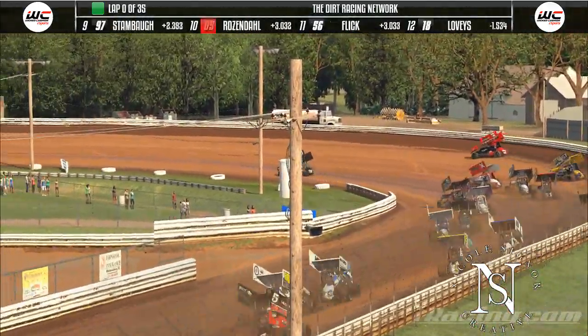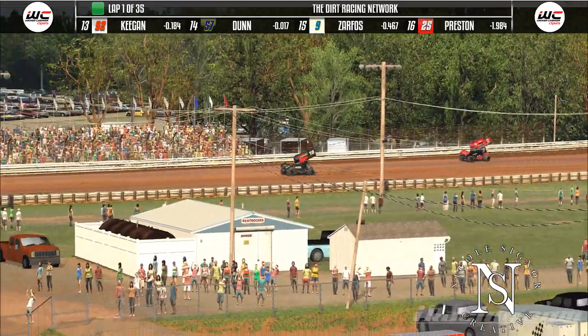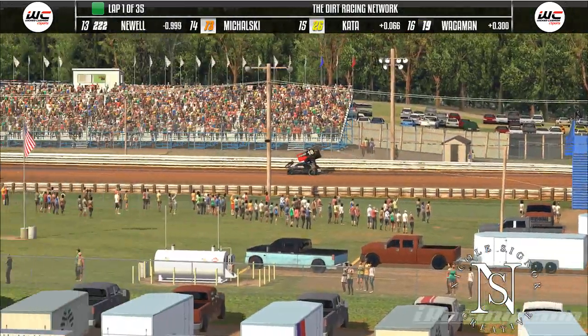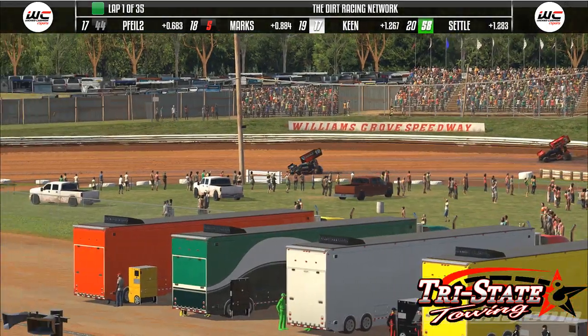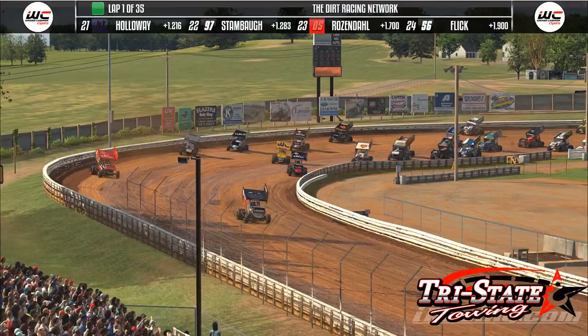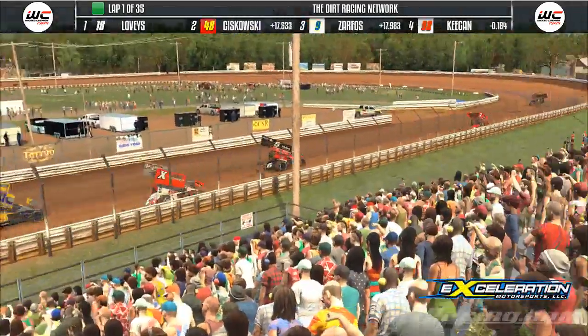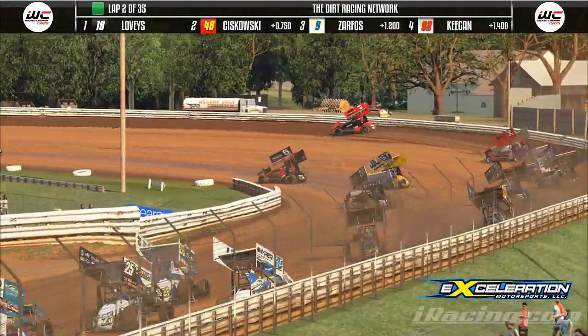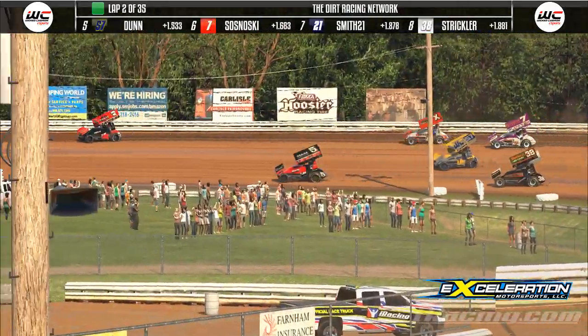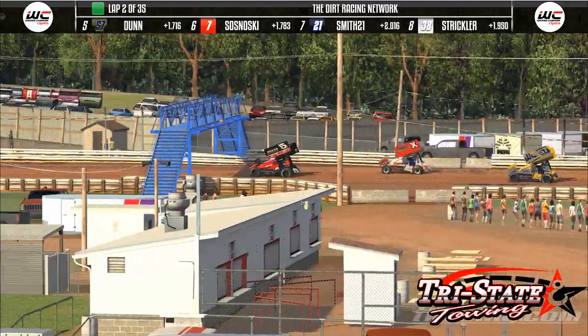Contact between Dunn and Preston right away, and they're going to get away nice and clean. We're going to end up with Kevin Loveys out in front of this one. Siskowski falls into second. Zarfos now into third. We talked to Jeremy right before the feature during the broadcast, and he seemed optimistic about the track, like a lot of lanes to race on. It looks good right now. They are 3 and 4 wide.